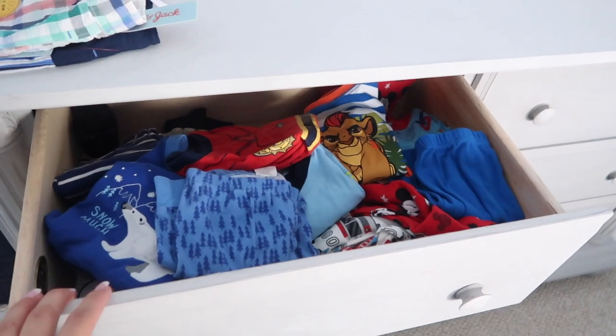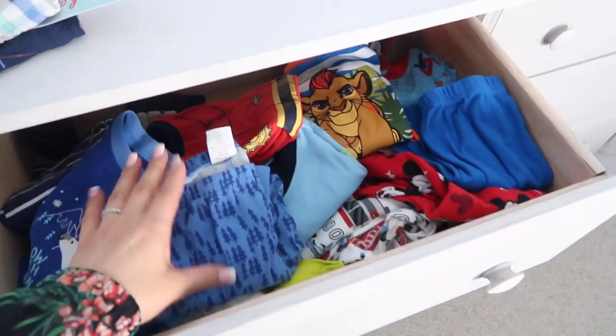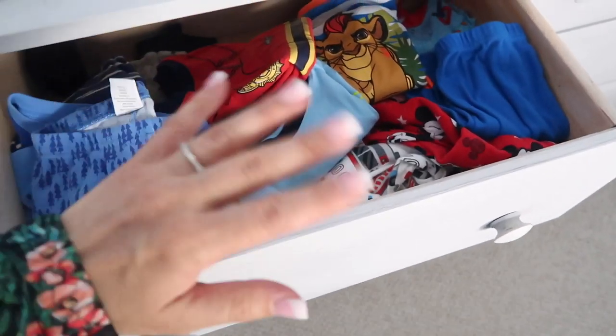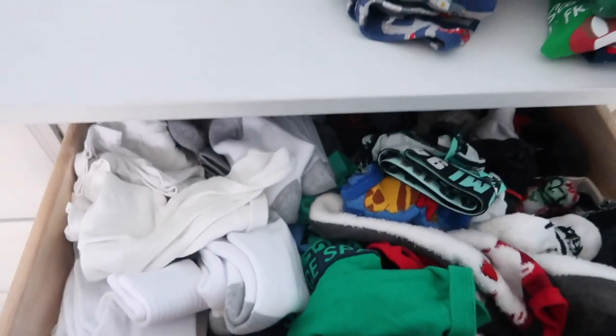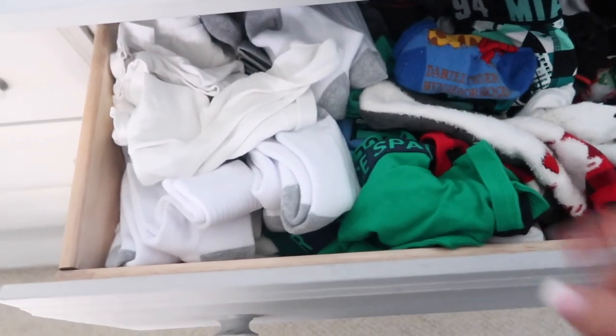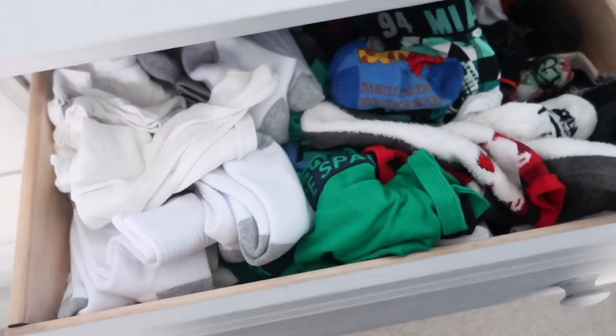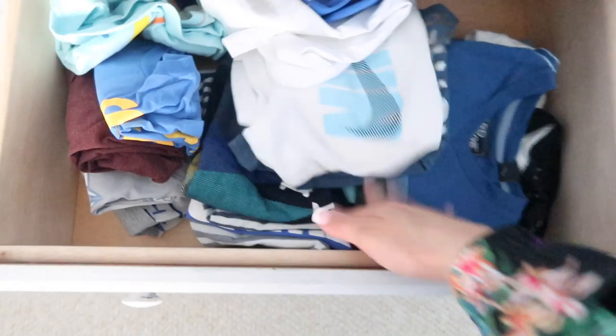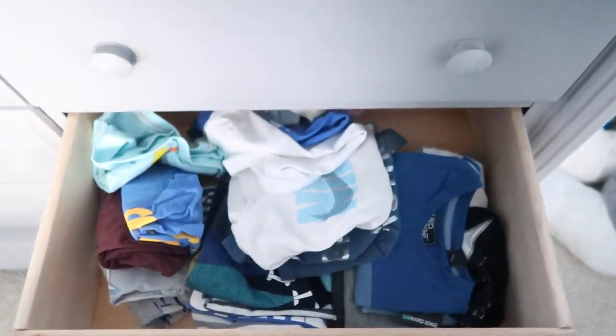Here's his pajamas. I want to get this organized. I like for him to wear the matching set, and it's just crazy. This drawer, I always have a hard time finding his undergarments, t-shirts, tank tops, and stuff like that. So it definitely has to be organized. And then we have t-shirts, which they just have to be organized. So let's just go ahead and get started.